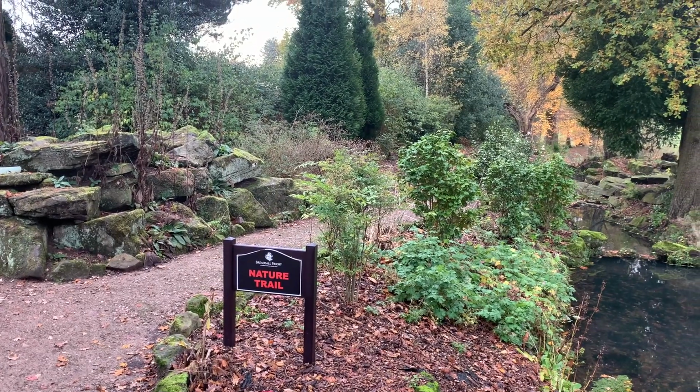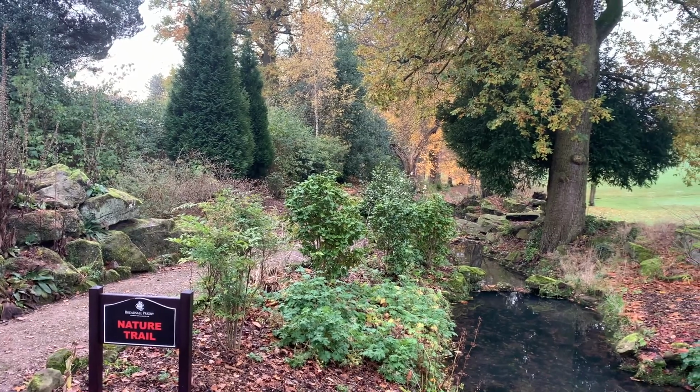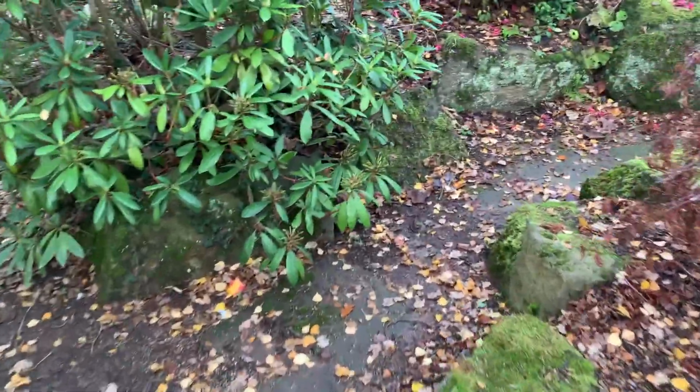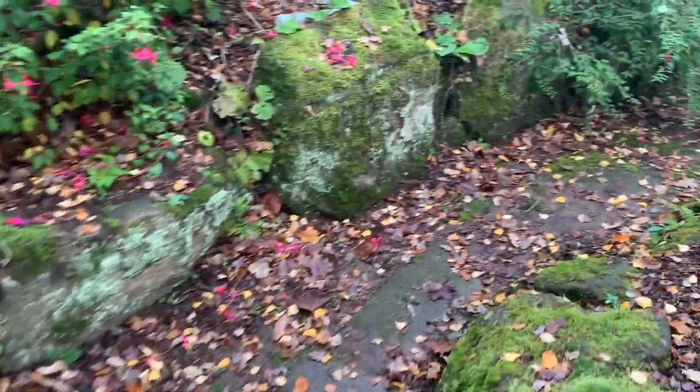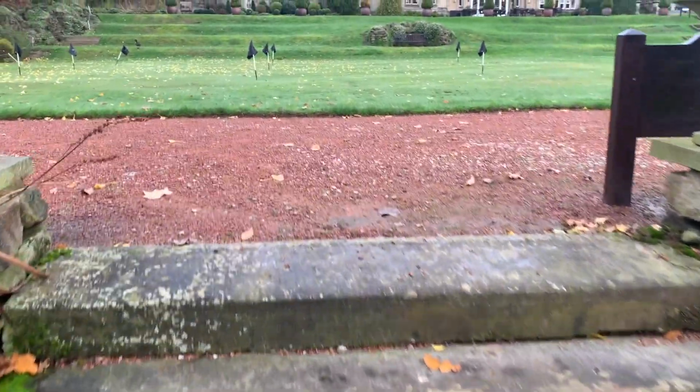In fact, there are several paths laid out for visitors to explore. As it was winter, the paths were covered with fallen leaves and didn't look appealing this time of year. I can imagine for golfers it would be a draw, or if you're into your history.